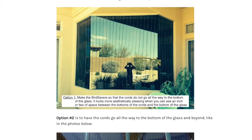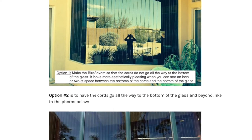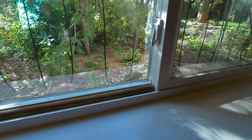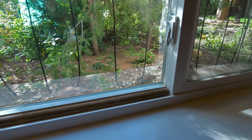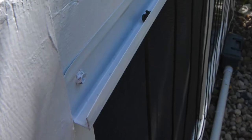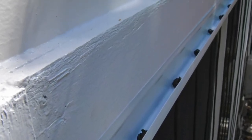For length, the cords don't need to go to the very bottom of the glass, so some people stop short of the frame and some extend past it. It's a matter of preference, but I like the look of a small gap at the bottom. My window glass is 34.5 inches tall, so I made my cords 34.5 inches and added 1 inch to the length of each cord to account for the single knot at the top.